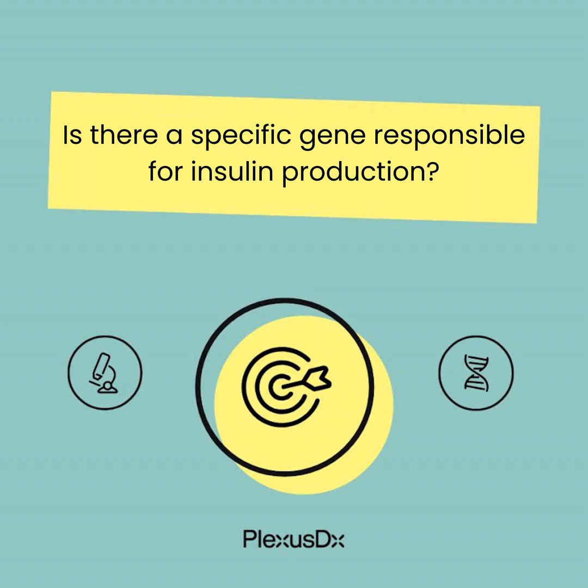But wait, there's more. Other genes also come into play. For instance, the ABCC8 gene is crucial because it helps produce a protein that's part of the ATP-sensitive potassium channel in the beta cells of the pancreas. This channel is essential for insulin secretion. So you see, it's a team effort when it comes to insulin production.